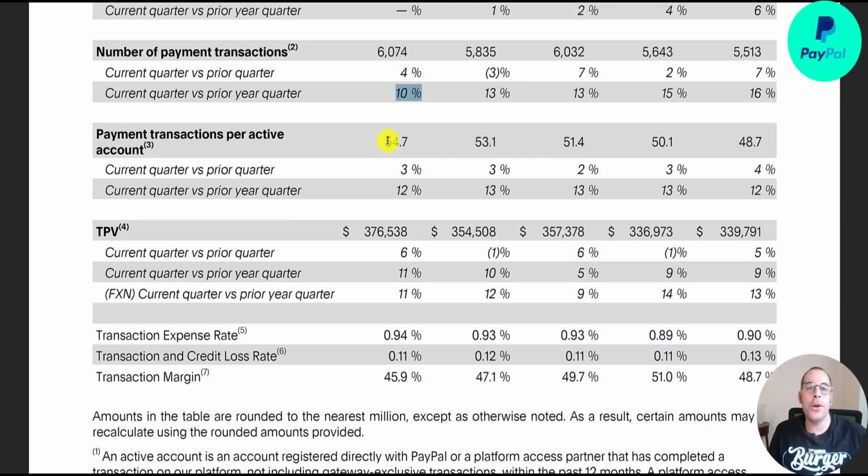I probably do 100 transactions per year on eBay, but the average customer is 55, which is their highest ever. That's not just eBay. That includes all their platforms. I think I use Venmo even more, probably 150 times a year. So for my account, it's a total of 250 transactions a year.